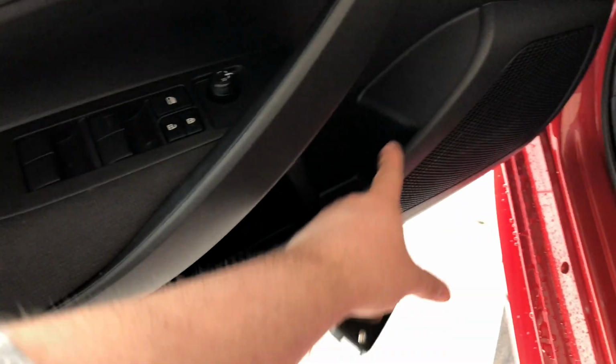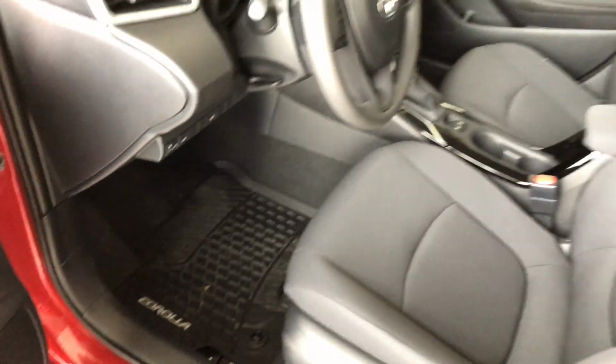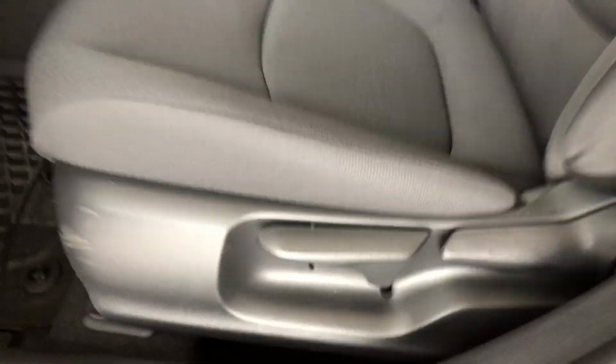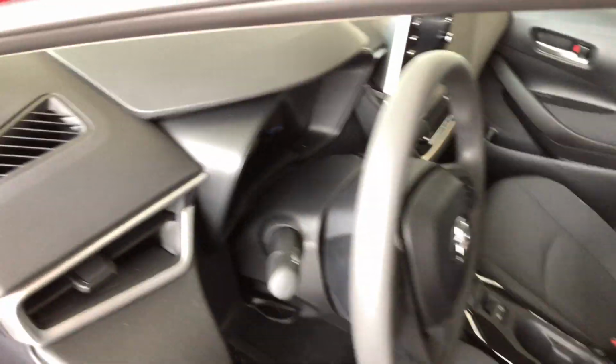On the bottom we do have some nice storage space. Above it are your power windows, locks, and mirrors. Equipped with black sport cloth seating and all-weather mats. And on the bottom you do have your manual seating adjustment handles. Now let's hop inside.